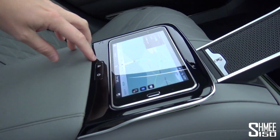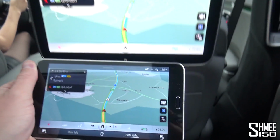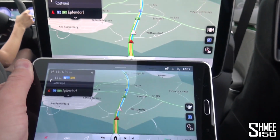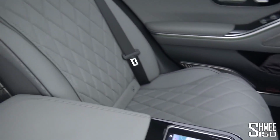You can eject the tablet. So this tablet here, if you press the button, it releases it. It allows you to lift it out where it shows an exact mirror of what you have on the display depending which side you choose. You can see rear left and rear right down at the bottom, but you can put this back into place where it will be held securely as well. You can turn it off or turn all of the screens off independently.